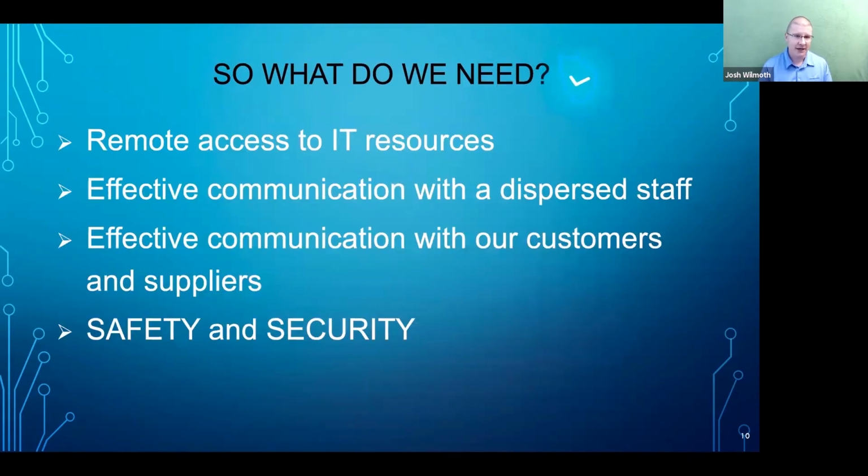So let's dive in. In order to make a remote workforce effective, we need four things. We need our employees to be able to access all necessary IT resources, whether that's a critical application, a database, or just documents and spreadsheets. It all needs to be accessible remotely. We need to facilitate communications between our employees who are now working across a highly dispersed geography. We also need to communicate effectively with our customers and suppliers. And finally, we need to make sure whatever temporary infrastructure we put in place is just as safe from malware, ransomware, viruses, and so forth as our office infrastructure.